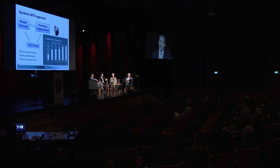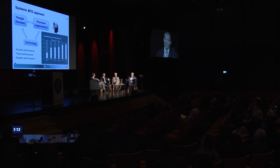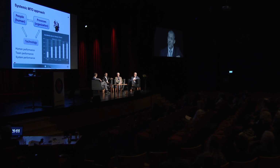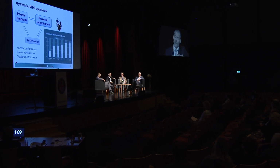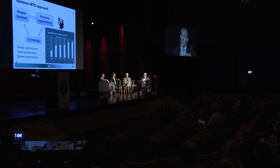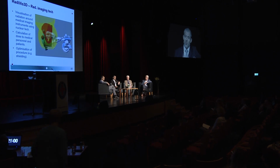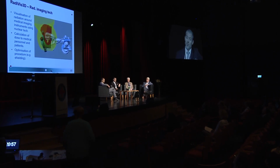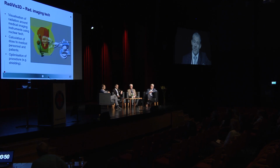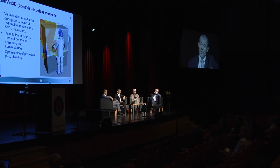And this is exactly where we are doing a lot of research: how to apply simulation technologies for a specific issue. Here technical people work together with industrial psychologists, for example, to measure human performance and to compare what actually works. And just two very little examples for healthcare that could be relevant. Visualization of radiation, for example, could also be interesting in healthcare when it comes to surgical procedures under X-ray and when it comes to preparation of nuclear medicine.